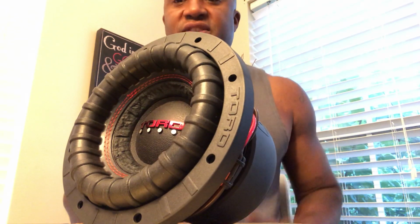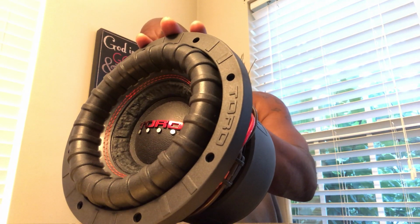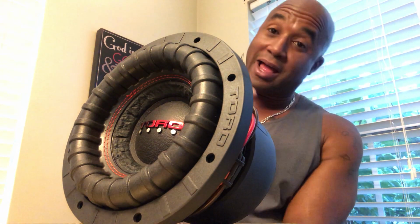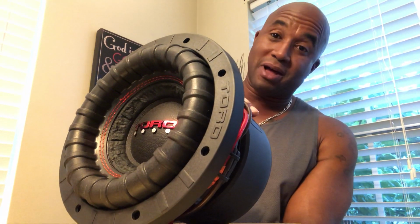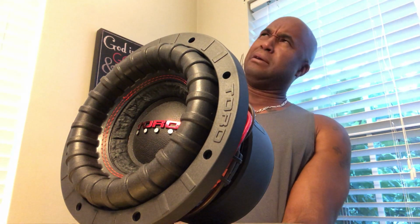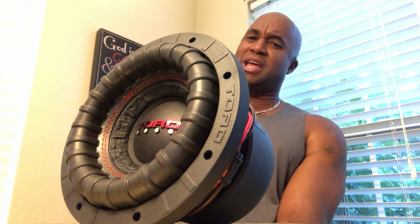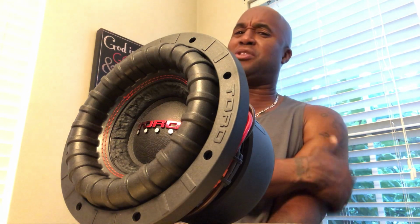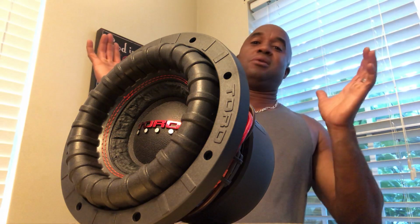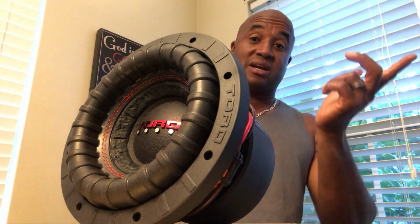So I thought I'd revisit and retouch that review of the Toro 8. The reason mine have not gotten here, and I don't have them playing yet, is because they lost one of mine in transit. It was supposed to get here Saturday. I ordered 4, two at a time. One came 2 days later, one came 3 days later, and now I was supposed to get 2 on Saturday, and they lost one. I do not know, so I had to reorder it, and that's why I don't have it playing in my enclosure. I got the enclosure built, y'all seen that.